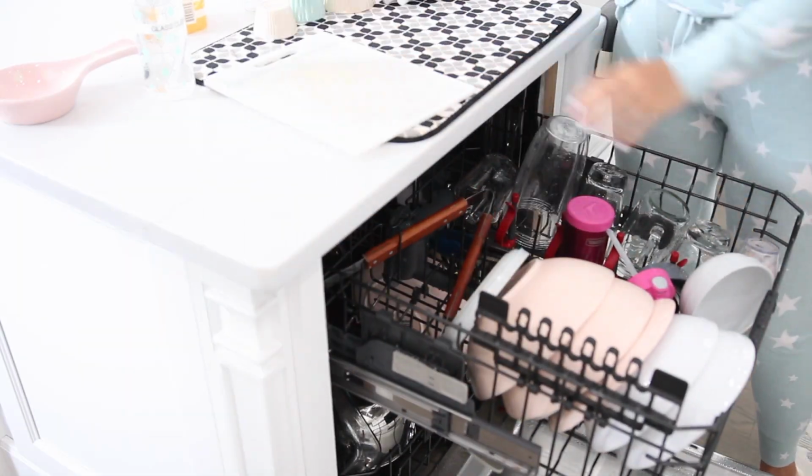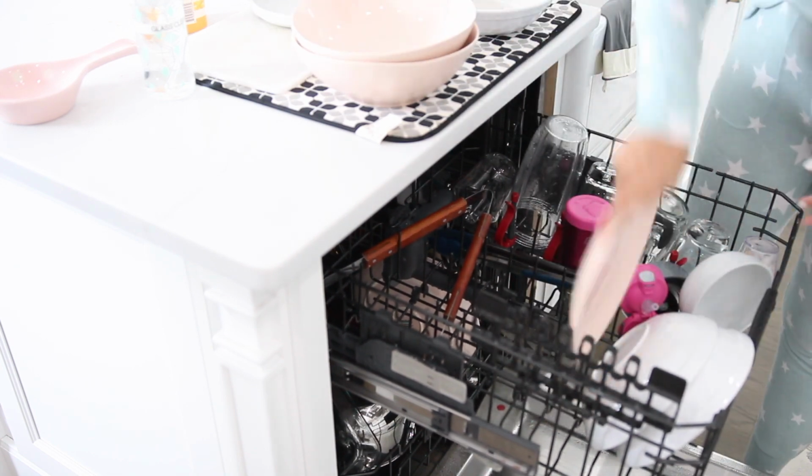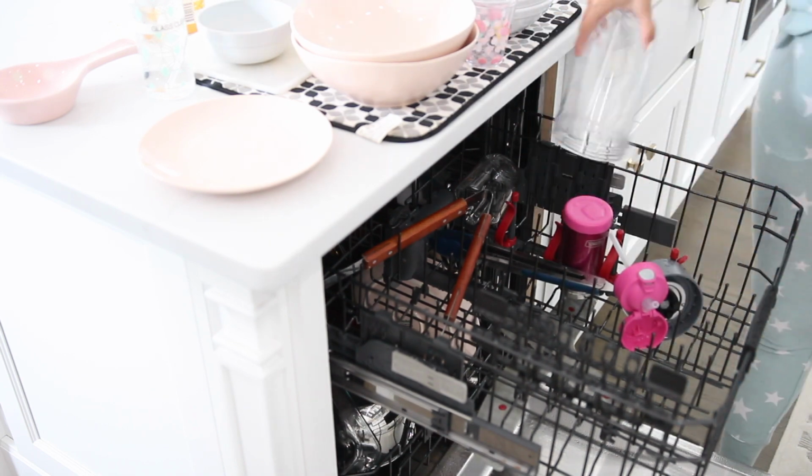All right, so the very first thing that I like to do every day is unload my dishwasher. This is going to allow me to have room for any dishes that accumulate throughout the day. I have a clear space and I can start adding them as I go.